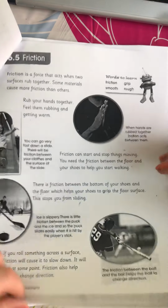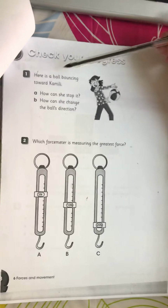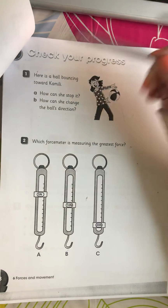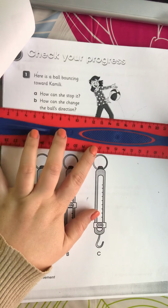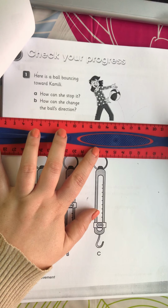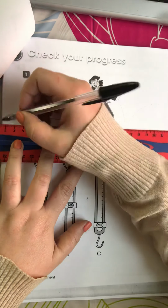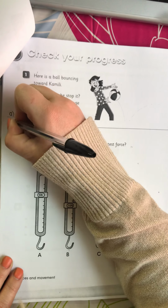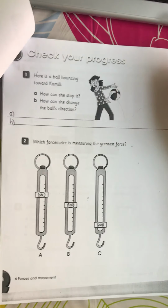Now, after that, let's take a look at our worksheets. They say check your progress. Here is a ball bouncing toward Camille. How can she stop it? There is enough space on this page to write your answers, but I want you to do it neatly. So for A, make a small line. For B, make a longer line. And then you write A and B. Quickly do that, and then we will discuss the answers together. Pause the video and get those 2 lines drawn with a ruler.